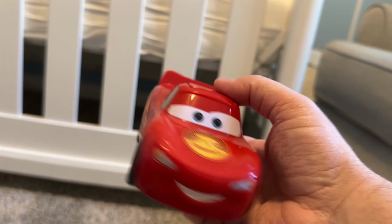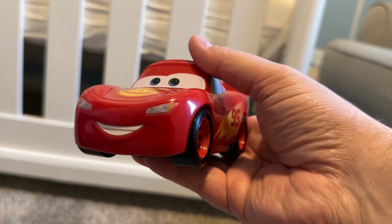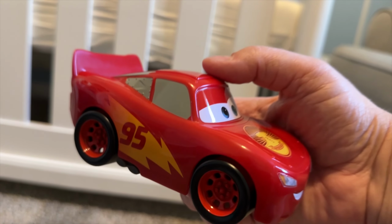Some dirt on these tires. And you know what? One of my favorite actors has to be Owen Wilson.